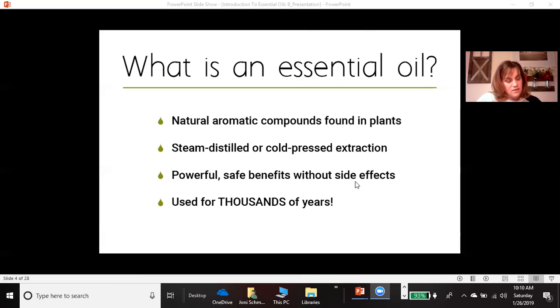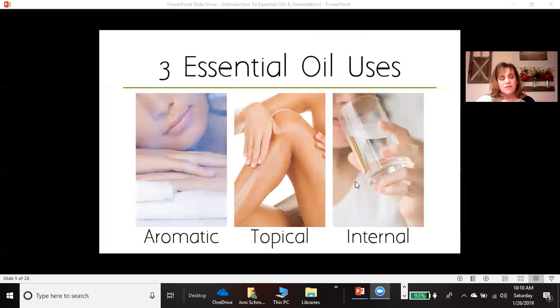So Sarah is going to talk about 3 different ways that we can use essential oils.